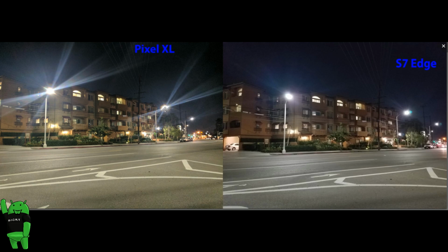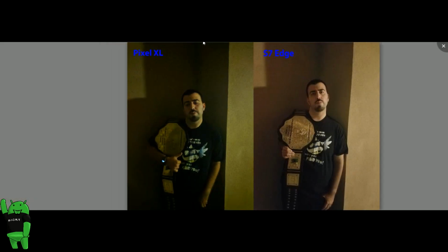Keep in mind, say if you had people in this shot and you were closer but you had these lights, then these lens flares would go in front of the person and you would not have a good photo. So definitely when it comes to this low light, the S7 Edge takes it. And then we go here.